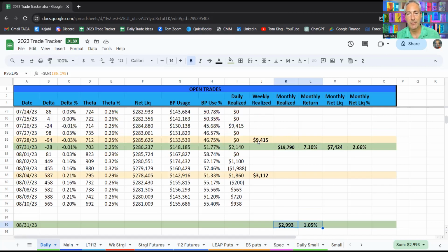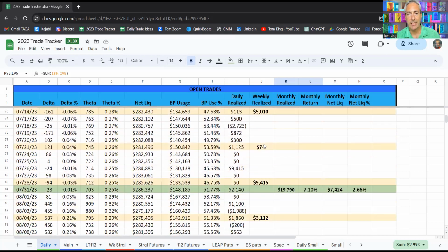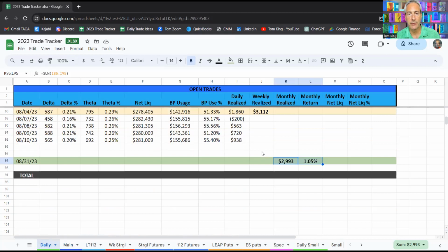We've been pretty consistent. If we look at our weekly returns here, 3,000, 3,100, 5,000, only 74 this week, 9,000 this week, 3,000 on this week. And now this week that we're in, we're almost at 3,000 with a day to go. So that's what we're looking at. We're really just trying to make sure that we're managing our portfolio. And by doing so, we're going to be closing winners and we're going to keep ourselves in line.